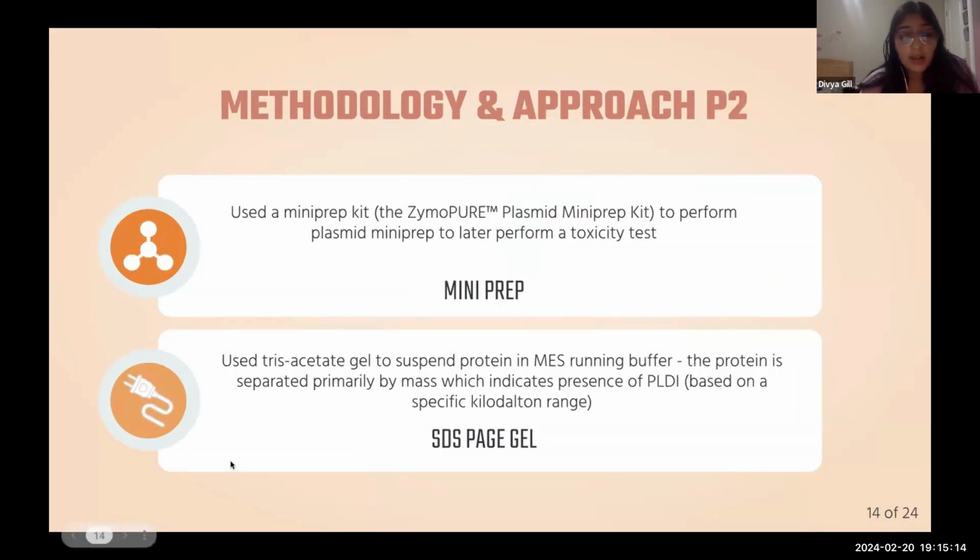Okay, so next we did mini prep. We used a mini prep kit to perform a plasmid mini prep, and then we later did a toxicity test. The mini prep is used to attain the plasmid, and the toxicity test is used to compare how different temperatures affect the density of our target protein, or the amount of our target protein, which in this case is PLD1. Next, we did an SDS page gel.